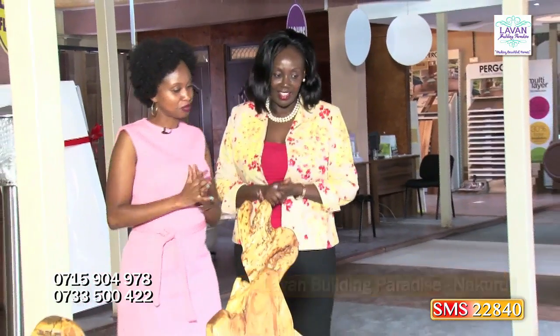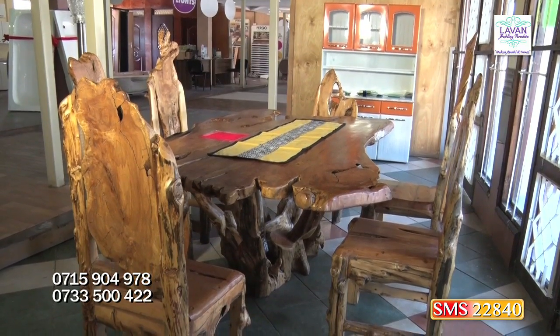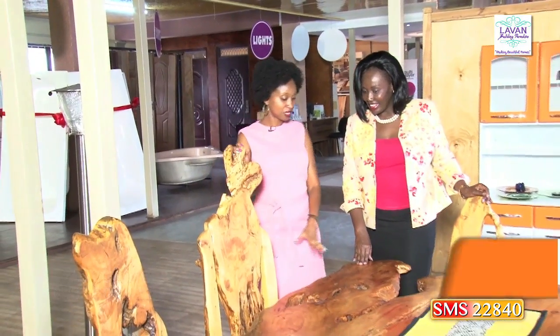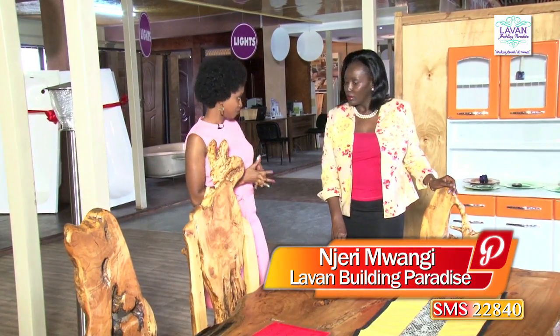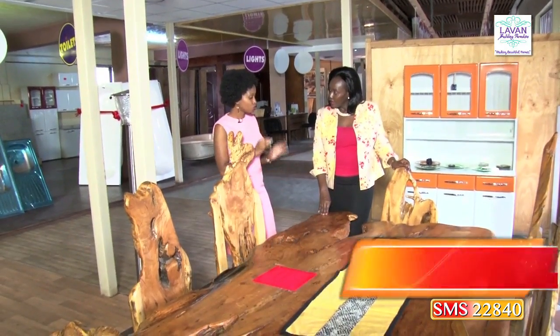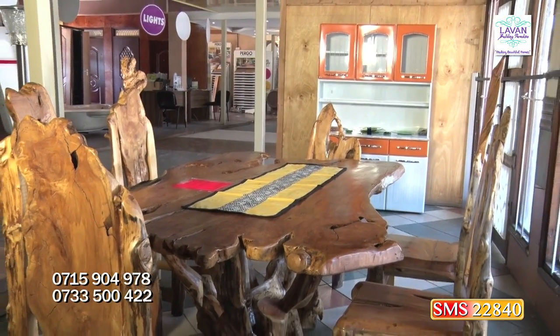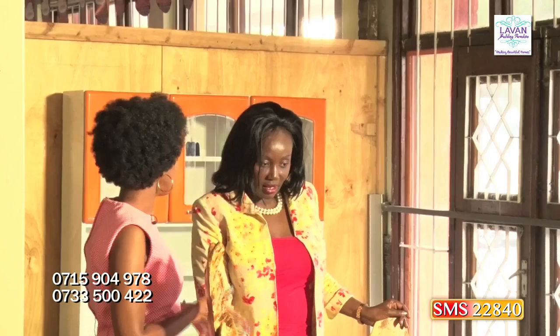Now, are you looking at this table, Nancy? Where would you put it in your home? Outdoor table? Yes, you'd probably put it outdoor. We designed these tables custom-made just for you. We are working with other designers where we are able to design these tables to suit your need. Is it for your home? Is it for your hotel? This is the table that anyone should have in their project.